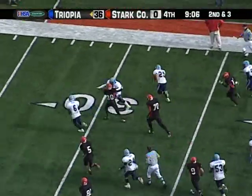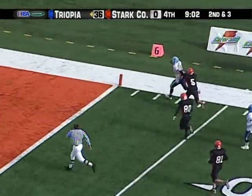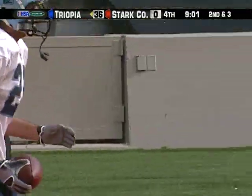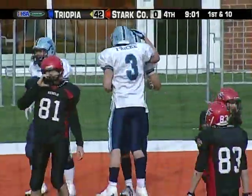Arndt off the right side. Up the right sideline, he might go. Stumbles a little bit, but it's not going to make any difference. Arndt up the right sideline and into the end zone for a 42-yard touchdown run, as the running clock will now come into effect here in the fourth quarter.